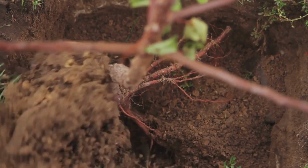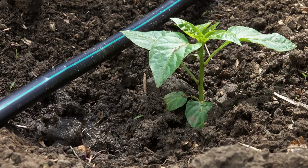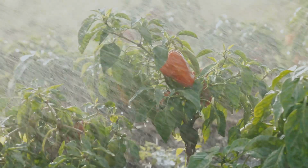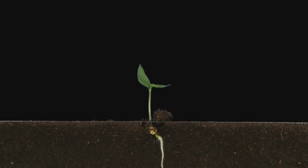Pepper seedlings have delicate root systems that are easily damaged by excessive watering. Overwatering creates a waterlogged environment that suffocates the roots, depriving them of the oxygen they need to absorb nutrients and grow. The key to watering pepper seedlings successfully is to water deeply but infrequently. Allow the top inch of the seed starting mix to dry out between waterings. This encourages the roots to grow deeper, in search of moisture, creating a stronger, more resilient root system.